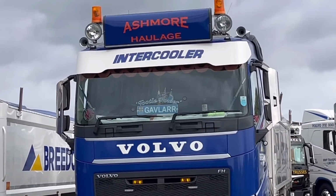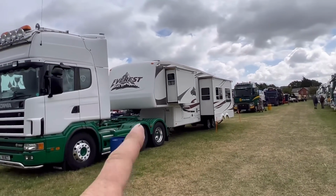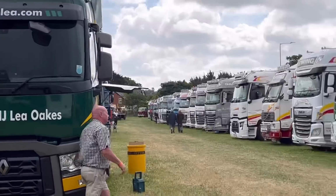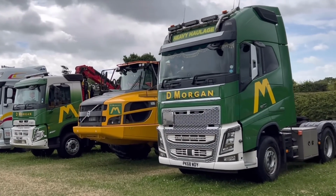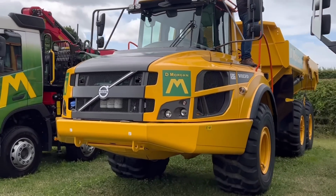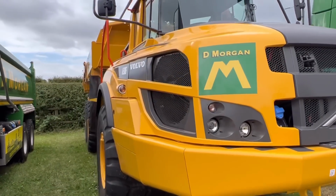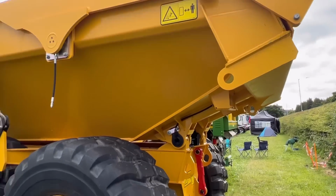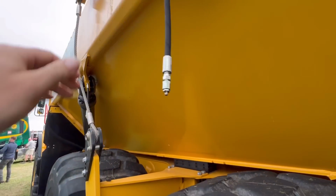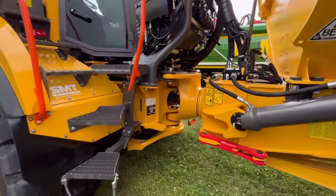It's like Gav likes the Greggs. That's how you go to a show, isn't it? One of them. All the tarmac wagons in a row. Dumper. The cleanest dumper ever. Must be new. Looks just like our stone trailer, just a little bit bigger. That for greasing, it's enough to reach up. Long them rams. Swivel joint.